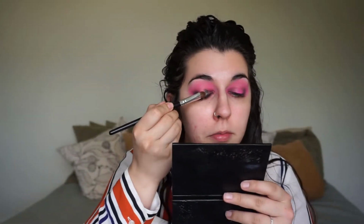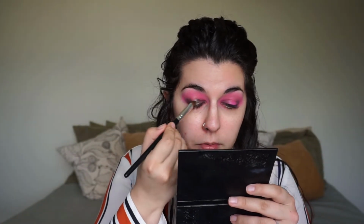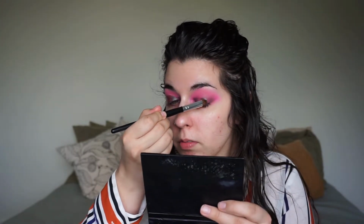It's not that I hate any of my eye products by any means. It's that I picked the stuff that I just don't reach for ever, and Blue Brown is one of them. I always feel like it's a little bit too dark, but then I see it on other people and I always love it on them, and I always want to use it and I just never reach for it.